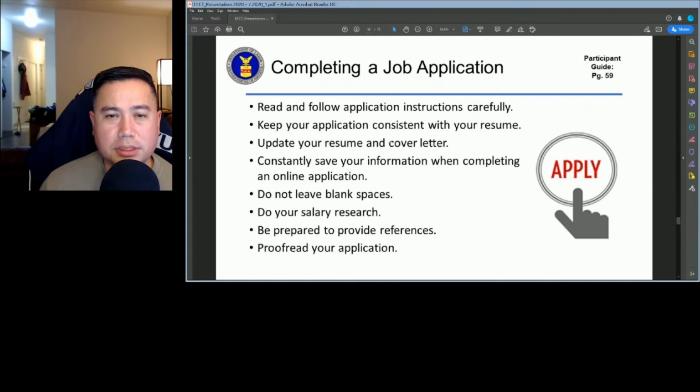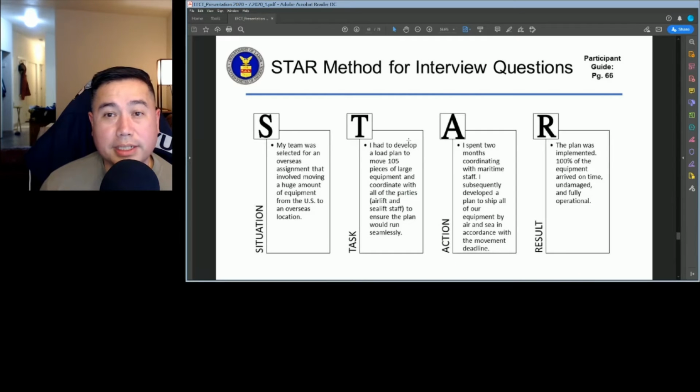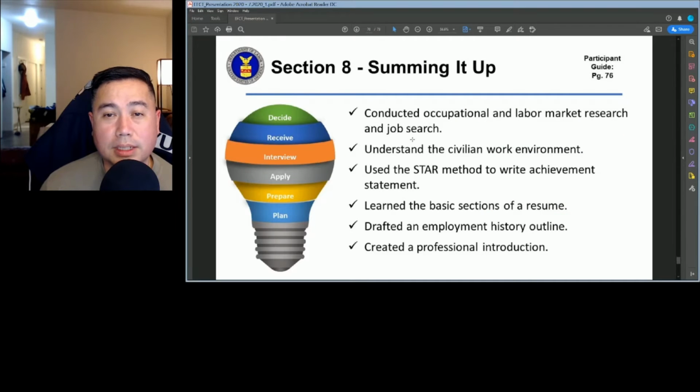job searches, job applications, doing interviews. Once again, STAR showed up again for interviews. How to negotiate your job offer, and that's about it.